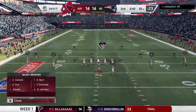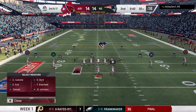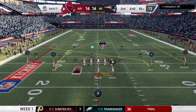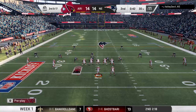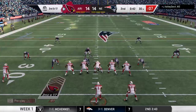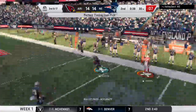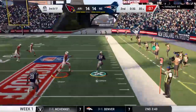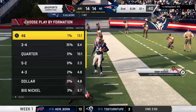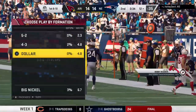An incomplete pass on that last play, and that means they'll need to come up with something here on 3rd down. Play fake. Murray. And he fires one that's intercepted. Picked off by Stephon Gilmore. And they will finally get him, but not until he's all the way down inside the 15-yard line. Andy Isabella was the intended target.